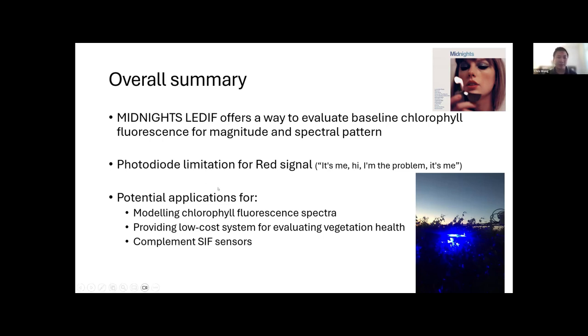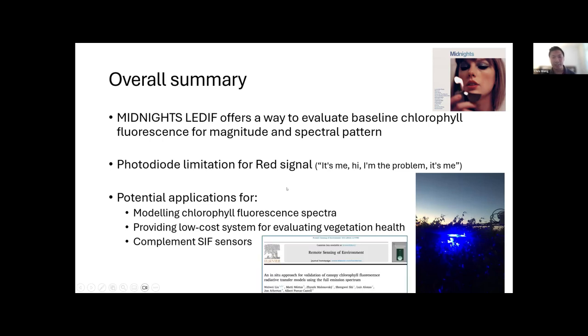And ultimately, I think there are some potential applications for a midnight type system for modeling chlorophyll fluorescence spectra. It provides a low-cost monitoring system for evaluating vegetation health, and it could potentially complement SIF sensors. And just in the last week, I saw this paper come out from that Helsinki group again, where they leverage their nighttime system and use it to work with fluorescence spectrum modeling.